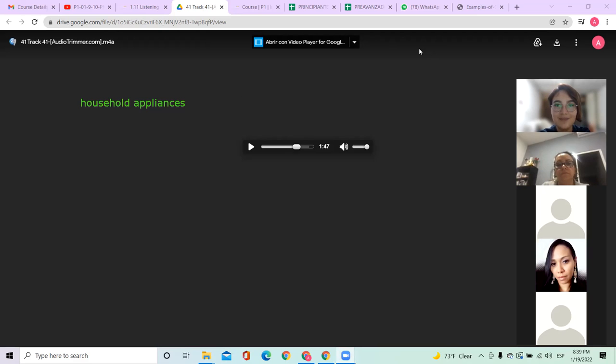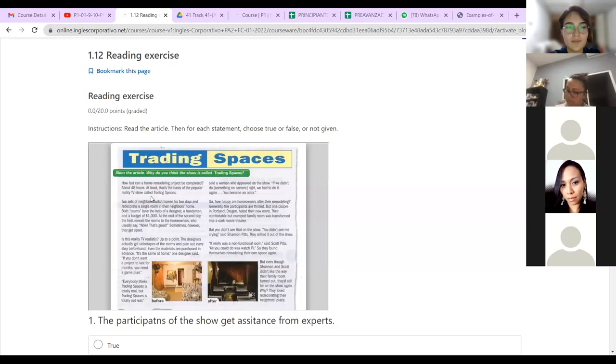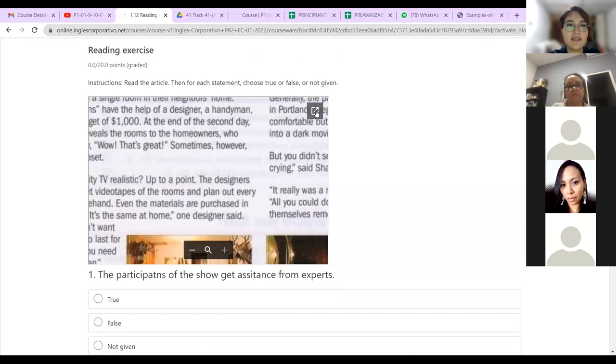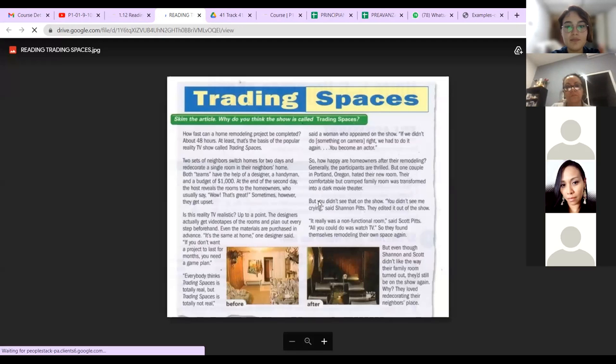All right. Perfect. And then we will move into a reading exercise. When we move to the reading exercise, we see that we have the lecture for trading spaces. Let's open it big. Can you read that?